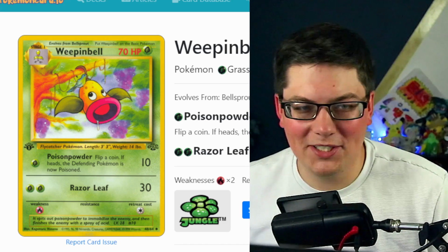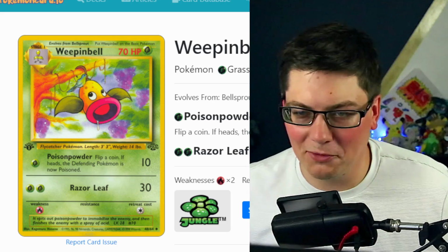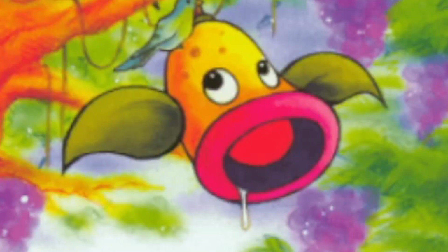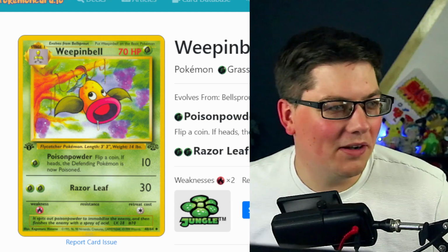First of all, birds confirmed in Pokemon lore. That is just absurd to me. It never ceases to amaze me that there's actual animals. But this is all about the backgrounds. Look at the grapes, okay? Grapes also confirmed in Pokemon lore, but that's not what makes this card interesting. Let me pull up the duo, okay?